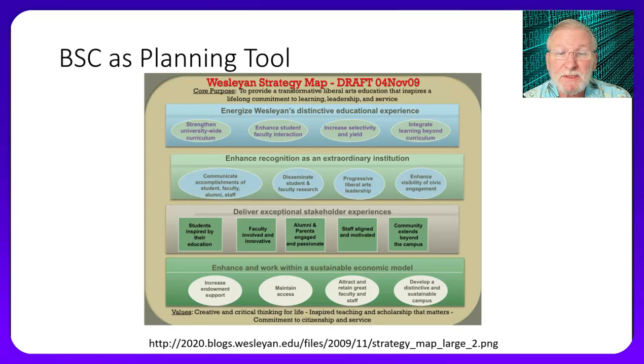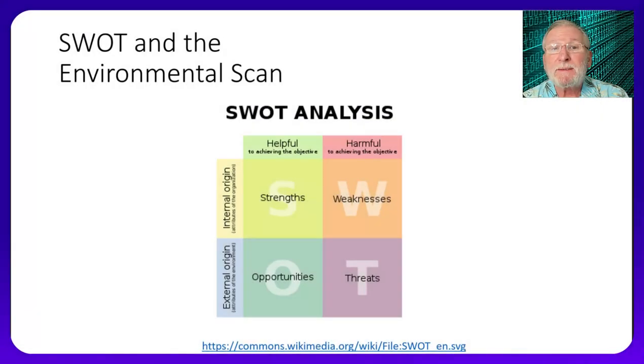I'll just close this discussion on the balanced scorecard by saying that in one form or another, it is one of the most common management tools in use today, and many public and private sector organizations, as well as corporations, put it to use. SWOT, as I'm sure most of you know, stands for strengths, weaknesses, opportunities, and threats.